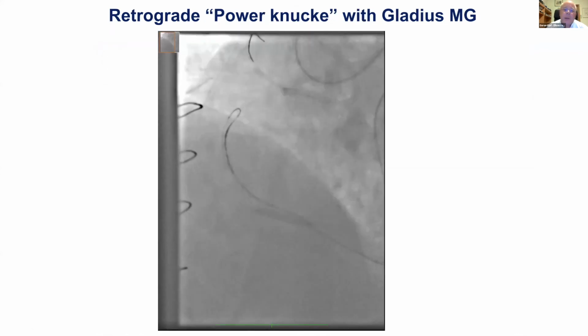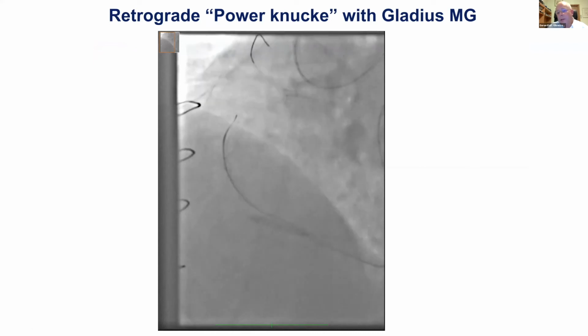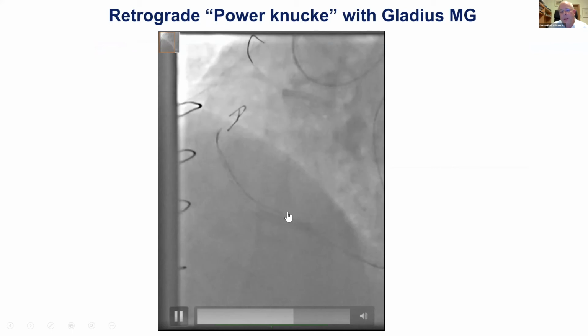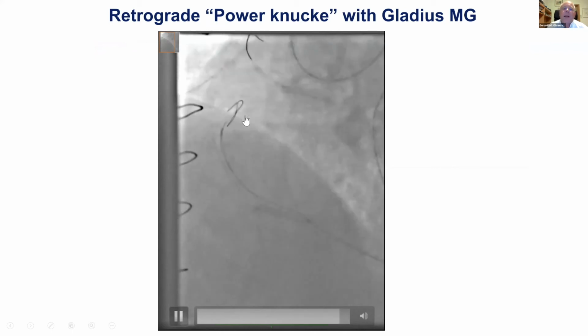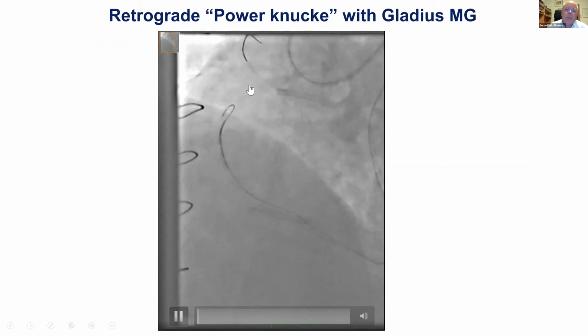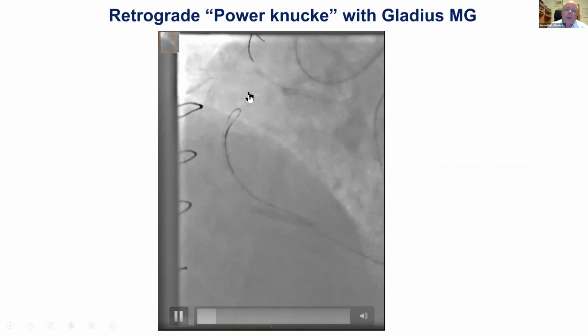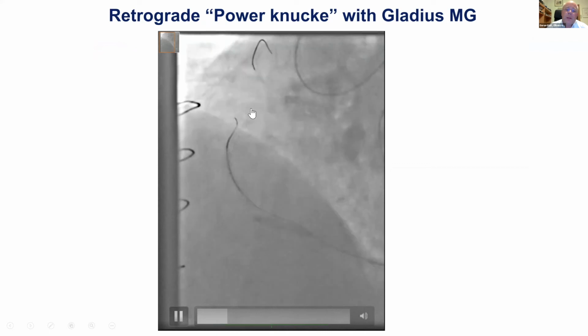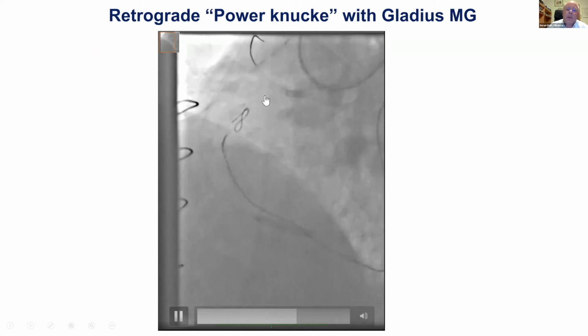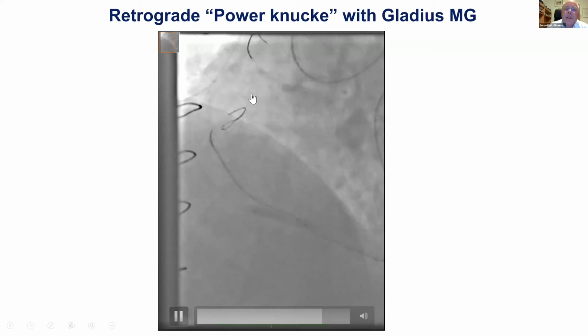Once we get here, we use sort of what we call the power knuckle. The microcatheter is trapped with the balloon and pushing up here the knuckle wire. And you can see the loop almost going all the way up here. So it's not to the tip of the wire, but we sort of bend the wire several loops and then end up with the one loop that comes all the way up to this part. And you can see here the loop goes almost all the way up.